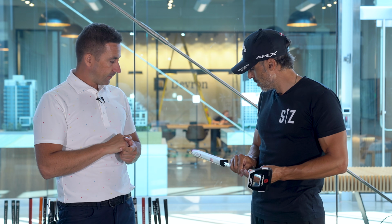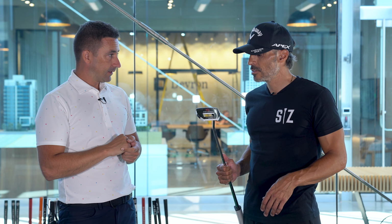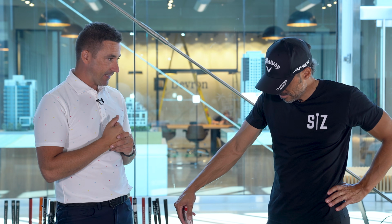Loft and lie stay exactly the same. Put a new grip on this thing. This one's not going to work, and okay. And then we revisit in about, when do you get back? A week? 10 days? Are you back before players? I come back Friday morning. Okay. Well, if we can get that done before then and we can retest, I think we may have the one.